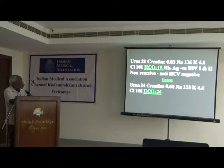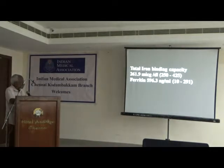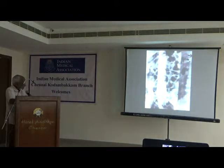Repeat pictures after the treatment with high fluids showed slight improvement. Urine specific gravity was low. Total iron binding capacity was within normal limits. Ferritin also was slightly high. Now, these are the pictures taken at that time.